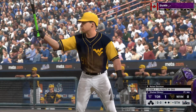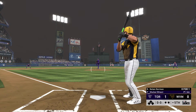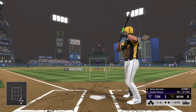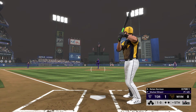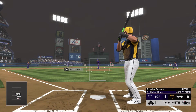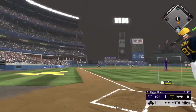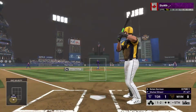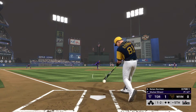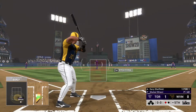Digging in to try it again, Nolan Gorman, as we move past the halfway point in this one and begin the bottom of the 5th. A ball and no strikes. And a fastball in there for a strike. 1-1. To 1-2 now. And the pitch. Got him swinging on the split-fingered pitch, and that's out number 1.